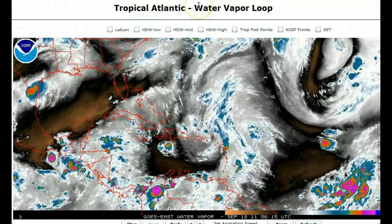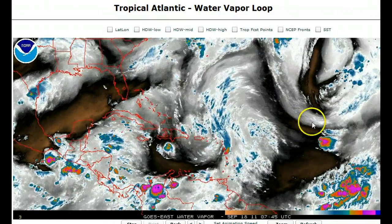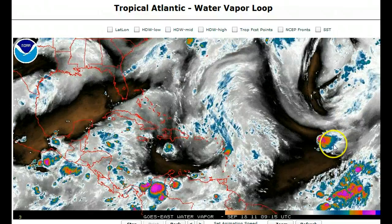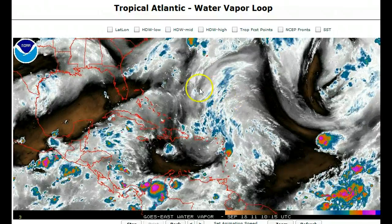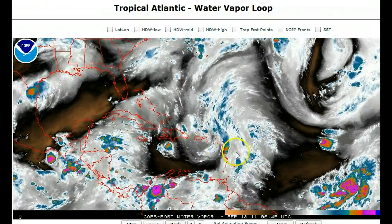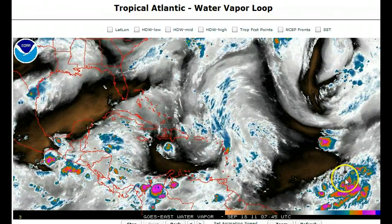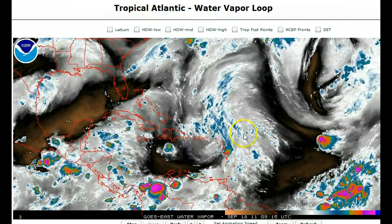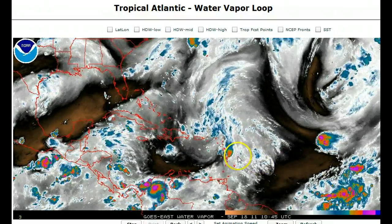Looking at the water vapor loop here, you can see that big TUTT upper level feature that's just going to shear this area right off. This isn't going to develop. We have another TUTT feature near Puerto Rico and Hispaniola. And then we have a little area right down in here, Invest 98L, that could slip into it and slowly develop. Again, a lot of dry, stable air out ahead of it. This is going to be a slow developer, if any.